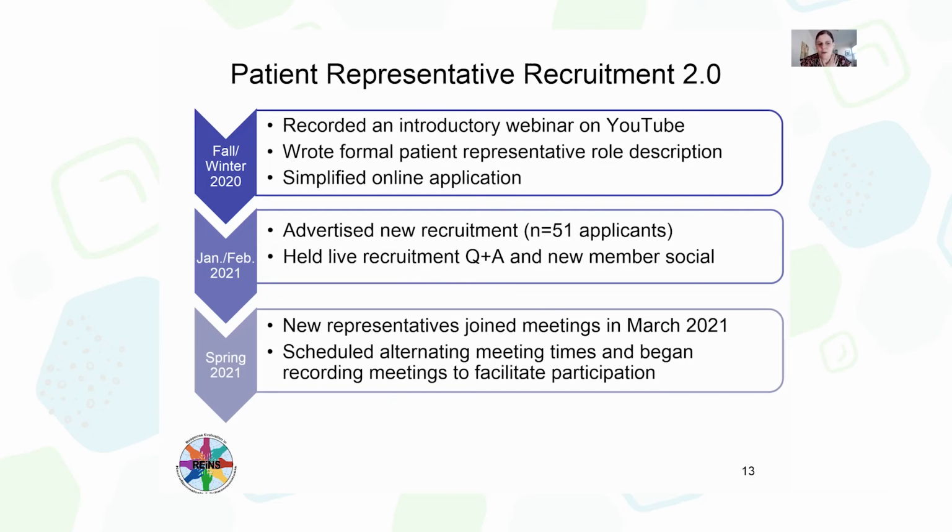We wrote up a formal role description of what patient representatives do, so that people would have a better sense of what they were signing up for. And we have an introductory webinar on YouTube, which is public and anyone can watch, to give a little more information in hopefully an engaging way. We ran this recruitment in early January, and February of 2021 was our last defined round of recruitment. We got 51 new applicants who started joining our meetings in March.